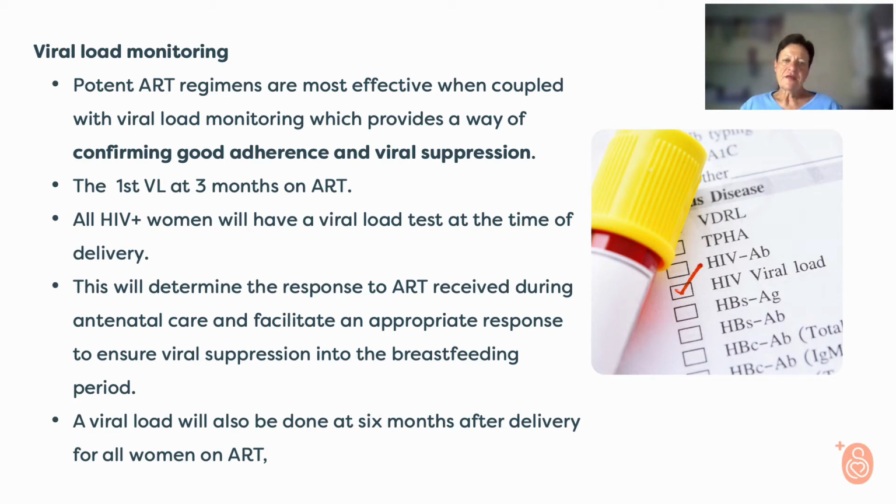So if the viral loads are being done and the viral loads are not going down as they should, one can suspect that the mother is not adhering to the use of her drugs. And this again is something where disclosure is so important, because if the mother wants to try and hide the fact that she's HIV positive, it's difficult for her to use a medication without anybody knowing that she's using it. Now, usually the first viral load is done 3 months after the patient has started with ARV treatment.